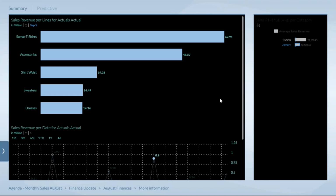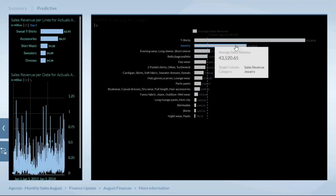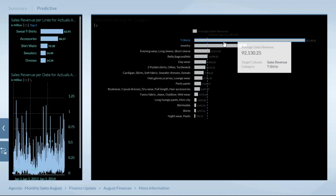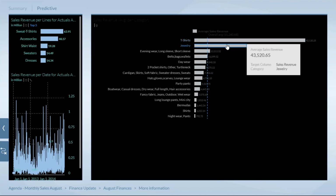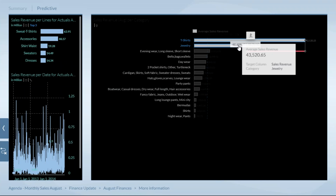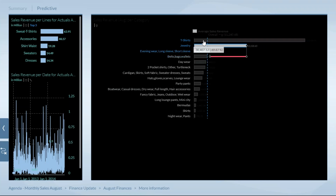And lastly, I can go to my second page I was just showing, where I have those results that Roberto had figured out using predictive. And I can see, oh, okay, our average for t-shirts is 92, jewelry is 43. And if I click on the two of them, I can actually see a difference of about 48,000 with about 52% difference between the two of those metrics. I can just click and get that on the fly.